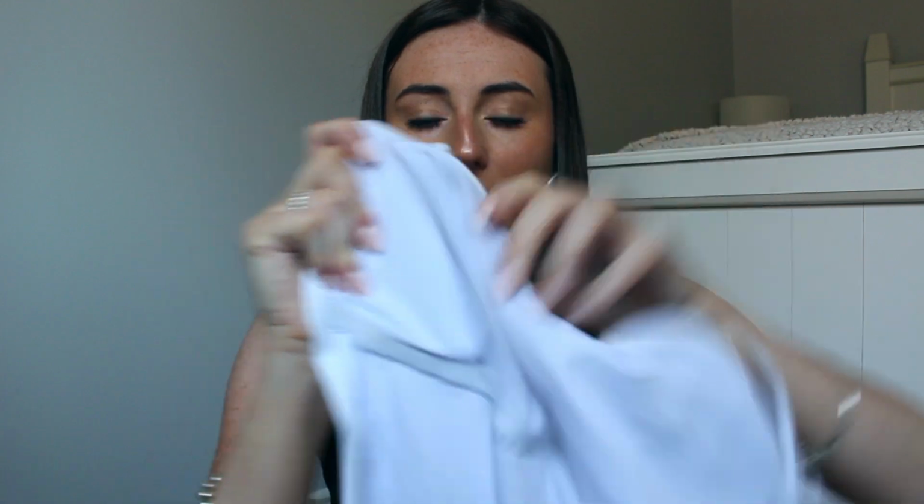All of their suits are such high quality. You can see even in the stitching, and so there's padding and then the seam inside. It's just really good quality. It's not going to fall apart, which is always very good.